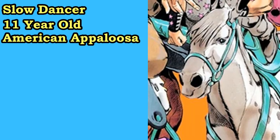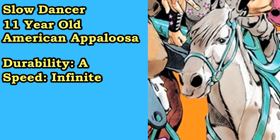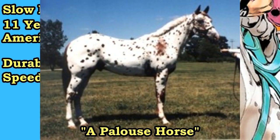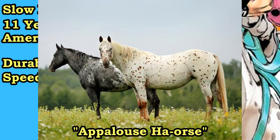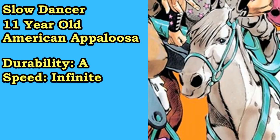The Appaloosa breed is known for their use in long-term endurance riding competitions and horseback racing, and Appaloosas hold the all-breed record for the 3,000-foot dash, which was set back in 1989. See, the origin of the name dates back to the settlers of Palouse, Washington, as they would refer to their horses as a Palouse horse, and after a while, with a bunch of mistranslations throughout the United States, they got known as an Appaloosa horse. So they just adopted the name Appaloosa.